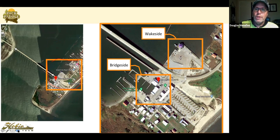If you have wheels, the smart thing to do is to get there, get a parking spot, use your wheels, and go to the launch and launch in the area that you're launching in. Tether off your boat in the marina or up against the bank. What most people do is they line up their boats ready to launch, and there's a line of kayaks just ready to go. This is not a race.